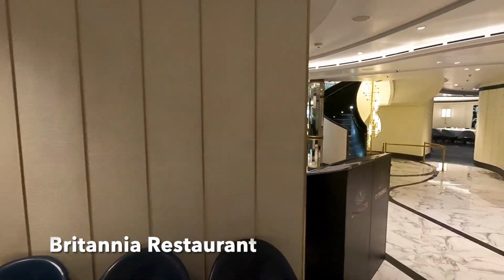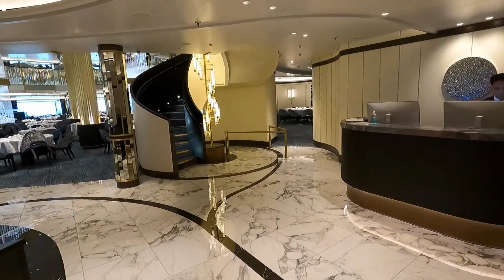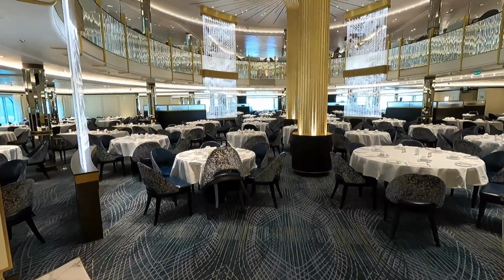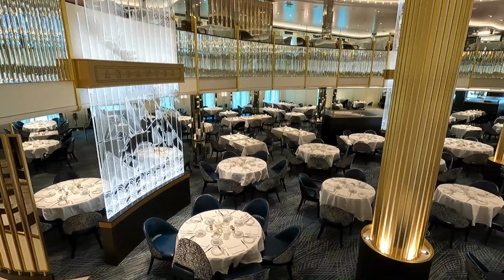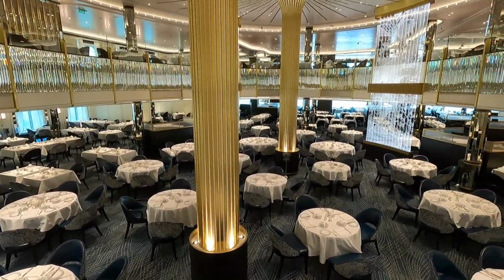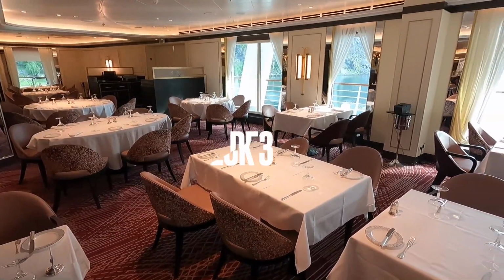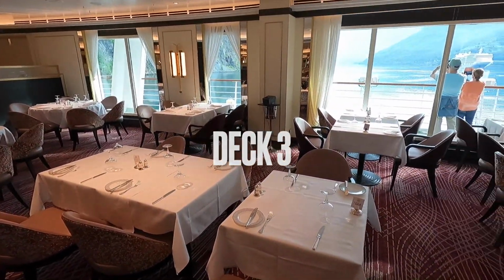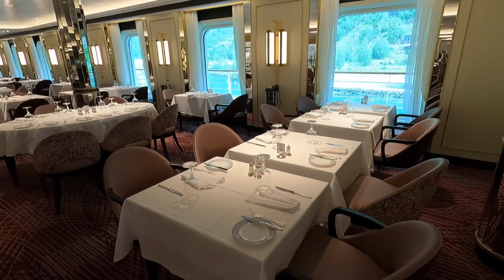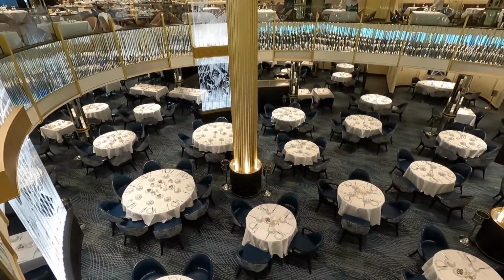Britannia is a beautiful dining room that is on 2 levels, decks 2 and 3. This is the lower level, which is open for breakfast, lunch, and dinner. You also can enjoy tea service here in the afternoon. This is the dining room space on deck 3. And looking back down to the dining room below.